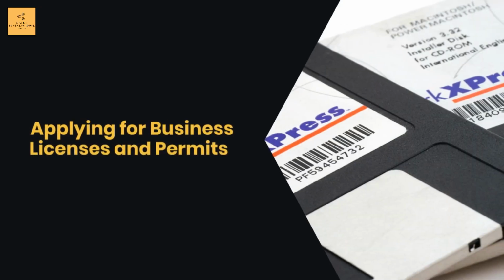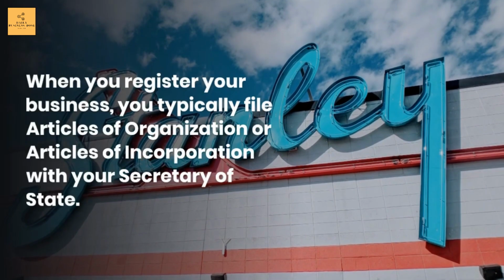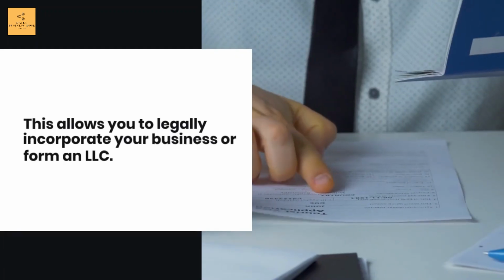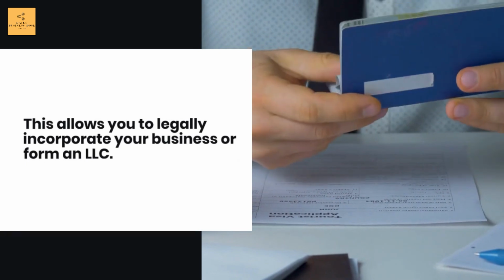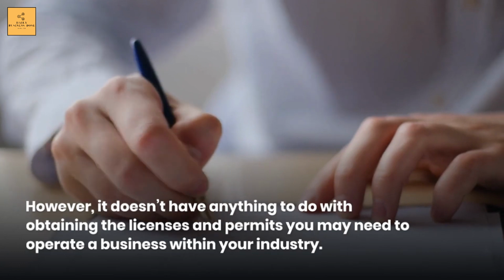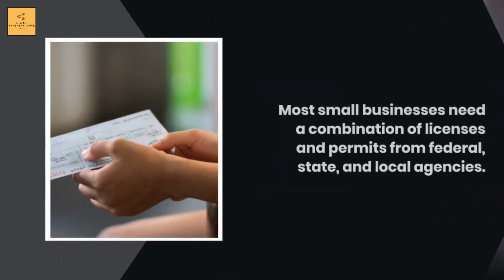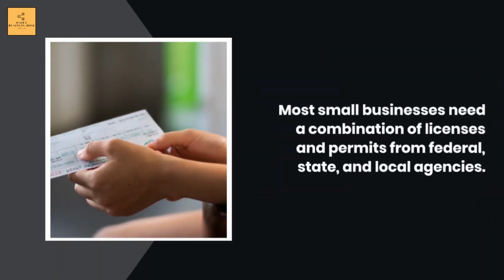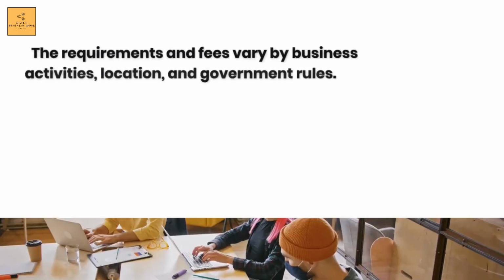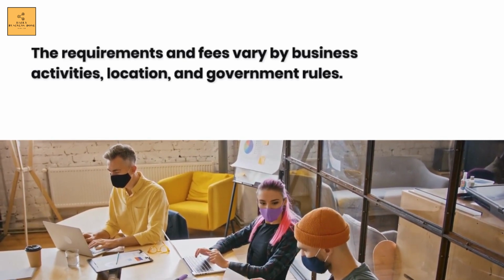Applying for business licenses and permits. When you register your business, you typically file articles of organization or articles of incorporation with your Secretary of State. This allows you to legally incorporate your business or form an LLC. However, it doesn't have anything to do with obtaining the licenses and permits you may need to operate a business within your industry. Most small businesses need a combination of licenses and permits from federal, state, and local agencies. The requirements and fees vary by business activities, location, and government rules.